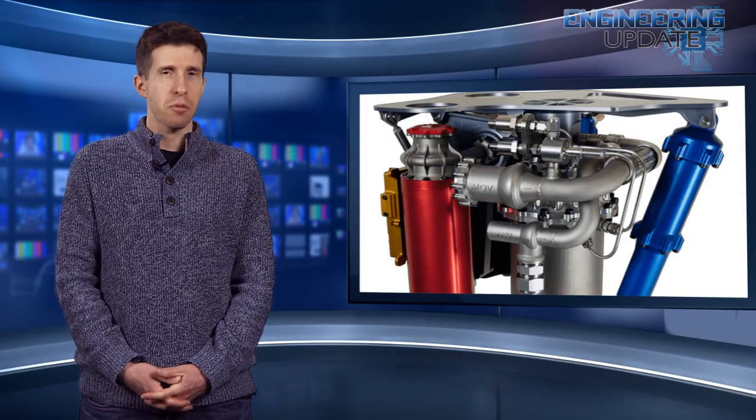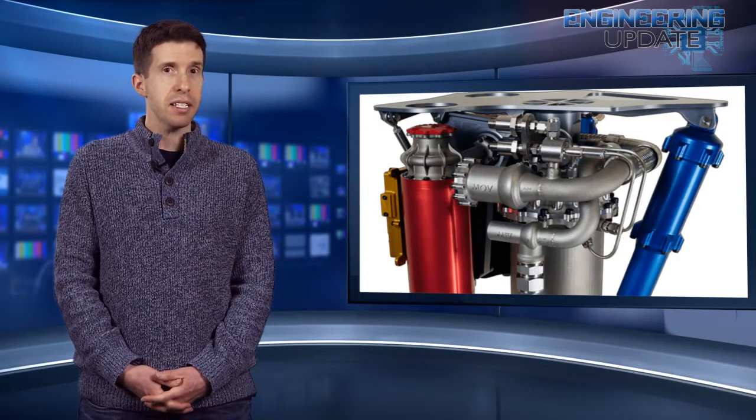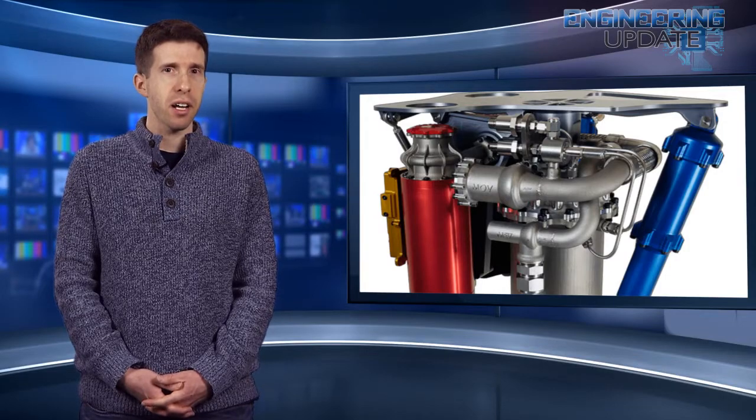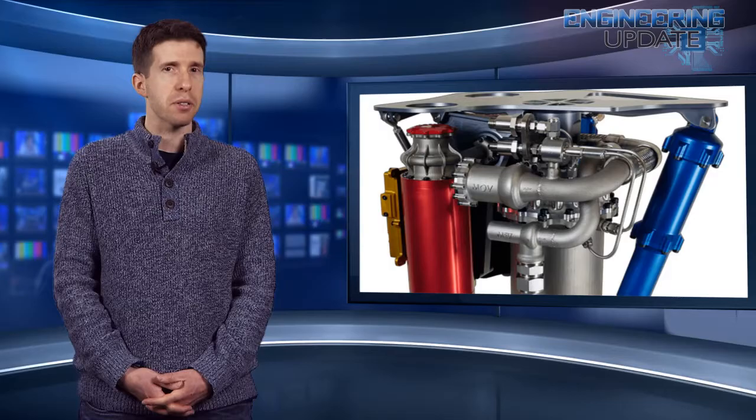A month ago, we discussed the world's first 3D printed jet engine from Australia's Monash University. Not to be outdone, a Lockheed Martin-funded startup has created a rocket that is not only 3D printed, but which uses batteries instead of traditional fuel.